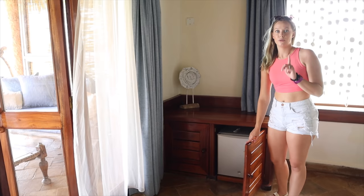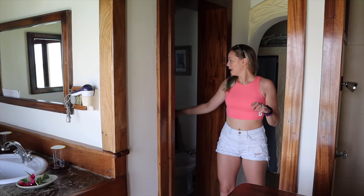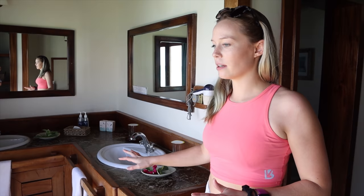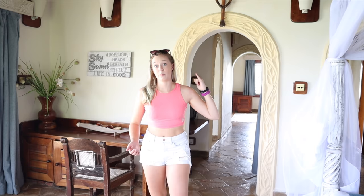If we go through here, we have some closets on this side with a safe, hiding our stuff just because. Come up here to the bathroom. You have a separate room for your toilet, a shower right here, and your two sinks. I'm not going to show you in front of me right now, but you will see. Come back here. And if you turned the other way at the beginning, this is our bedroom.